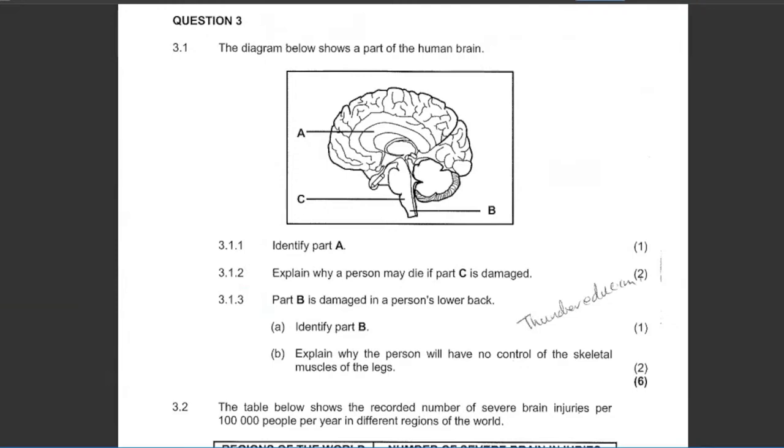What is A? A is the corpus callosum. B is the spinal cord. C is the medulla oblongata. Explain why a person may die if part C is damaged.